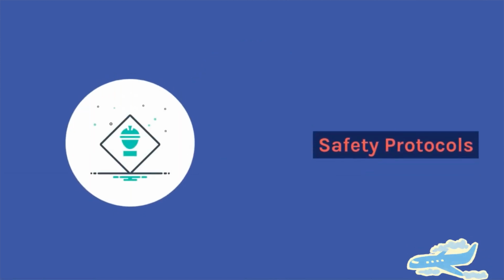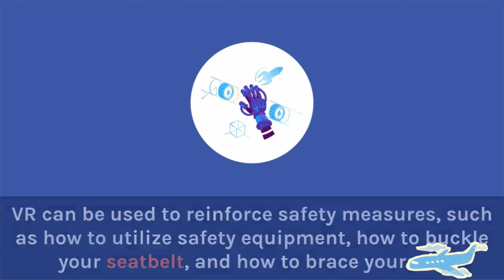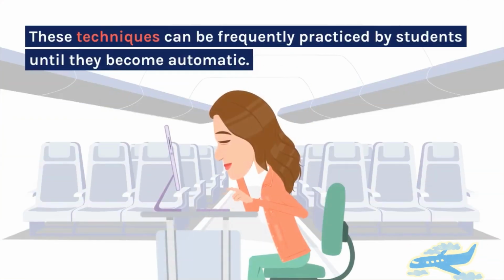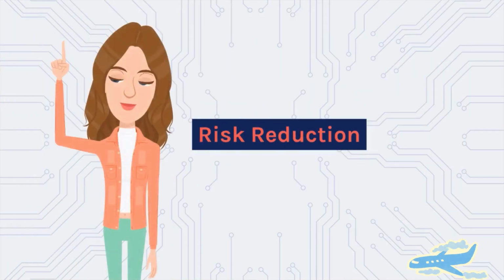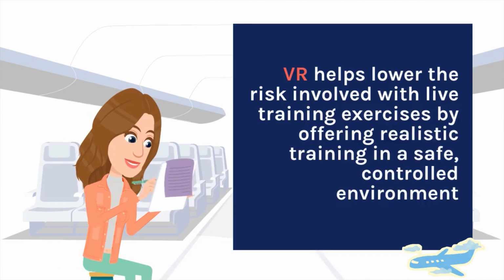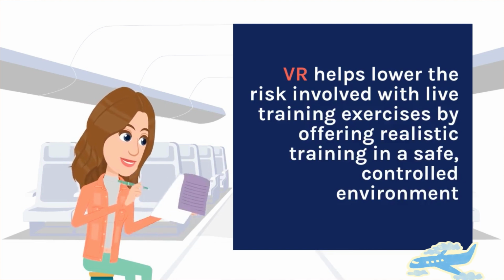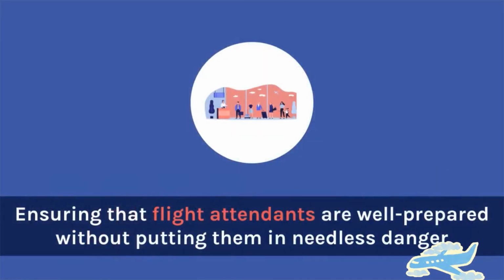Safety protocols. VR can be used to reinforce safety measures such as how to utilize safety equipment, how to buckle your seatbelt, and how to brace yourself. These techniques can be frequently practiced by students until they become automatic. Risk reduction. VR helps lower the risk involved with live training exercises by offering realistic training in a safe, controlled environment, ensuring that flight attendants are well prepared without putting them in needless danger.